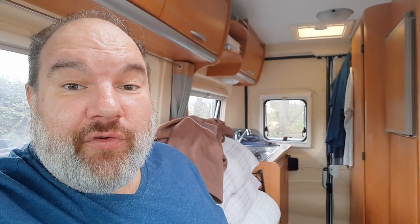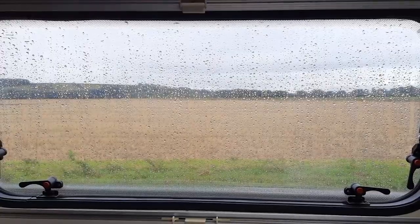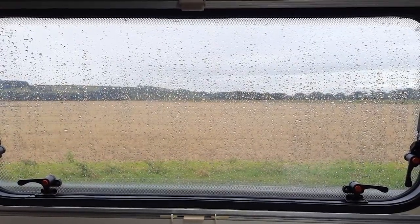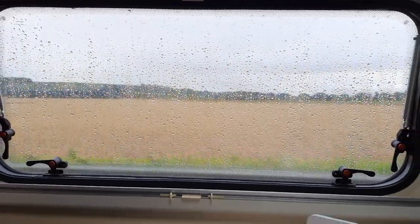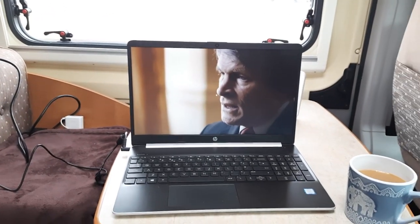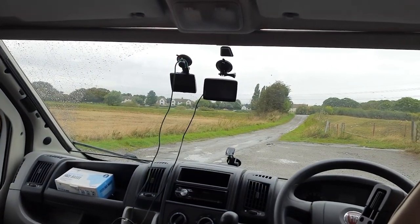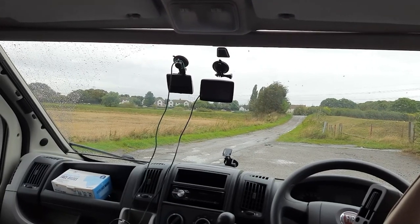And I will show you the view from my window. So that's what I'm looking at. You can't really see very much because of all the rain, but that's what I'm looking at out of my side window. And just watching a documentary on my laptop about Trump, got my cup of coffee. As you can see, I'm not too far from civilization. I think there are some sort of farmhouses or something up the hill there.